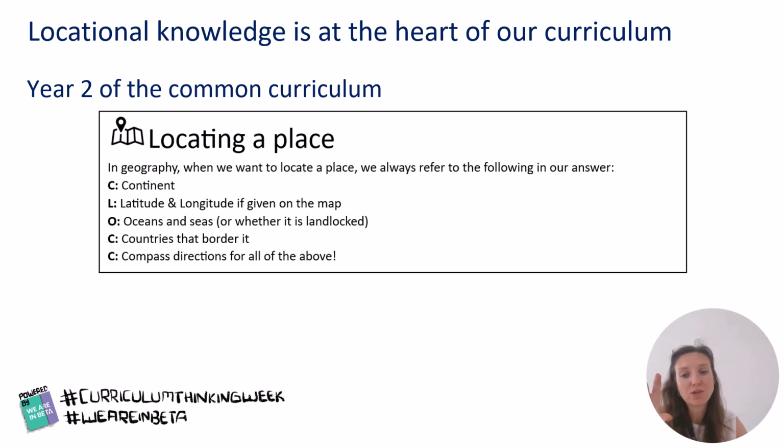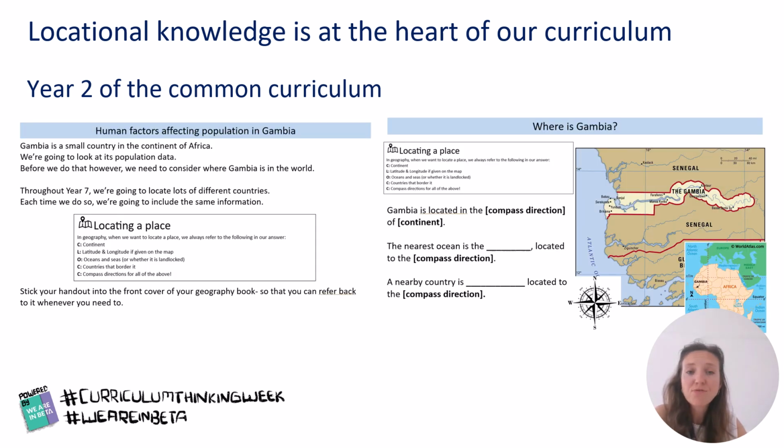And it's proposed that students are going to stick this small slip into the front of their geography book so that they can refer back to it whenever they need to. So this example is from the first time that students are asked in Year 7 to explicitly locate a place. That comes in Topic 1, Lesson 5 of our curriculum, where students look at the human factors affecting population through the lens of Gambia. And as you can see, we're going to use that small slip, that really standardised approach of what we're going to include when we locate a country each time in Year 7 and on throughout Key Stage 3.